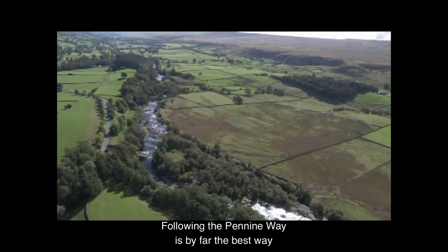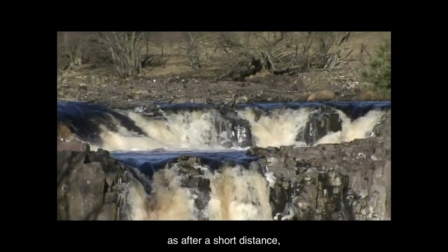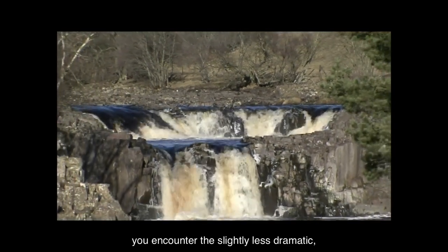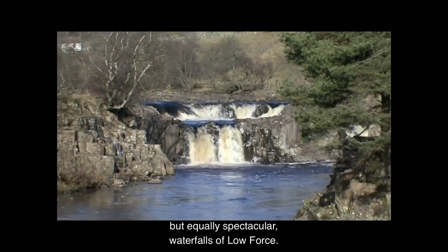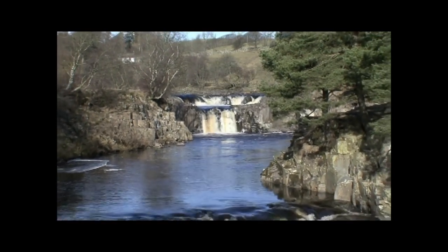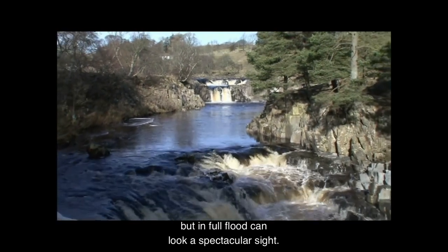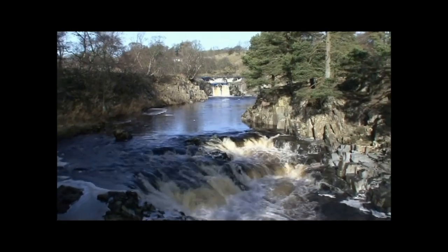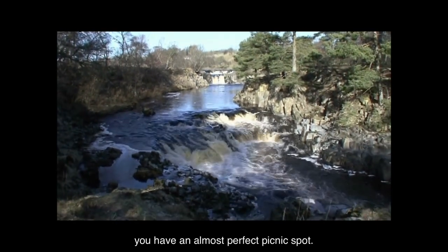Following the Pennine Way is by far the best way to enjoy this spectacular section of river, as after a short distance you encounter the slightly less dramatic, but equally spectacular, waterfalls of Low Force. Here the waterfalls are not as high, but in full flood can look a spectacular sight. In summer, with less water flowing, you have an almost perfect picnic spot.